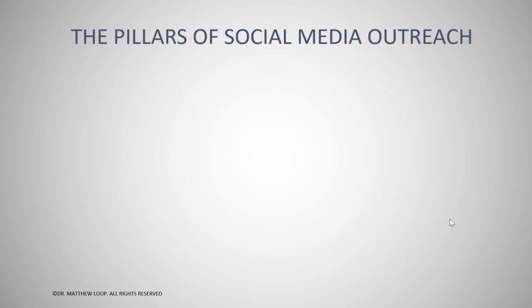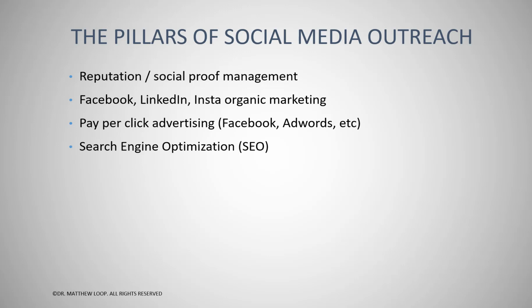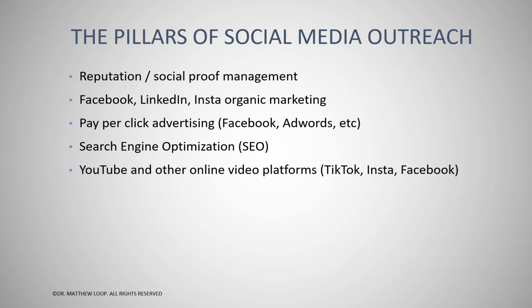Now, we're going to talk about a lot of stuff in this presentation related to Google Maps, but you have to understand there are many pillars to social media and the internet outreach. Now, the first one could be the reputation/social proof management, which Google falls under that category, Yelp, and many other review platforms. You've got Facebook, LinkedIn, Insta, organic marketing. This is the free stuff where you don't have to pay. You have pay-per-click advertising, which is on Facebook, AdWords, LinkedIn, Snap, and other platforms. You have search engine optimization, which basically means ranking your chiropractic website at the top of Google.